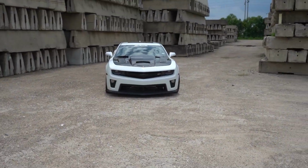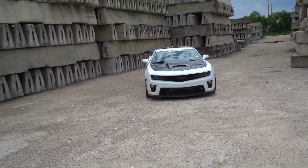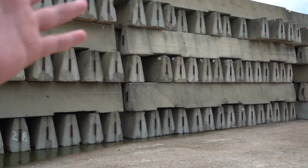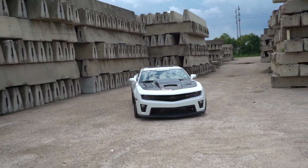I'm gonna kill myself getting in and out of this car, dude. The roll cage, I'm like, I'm big. Like, I gotta figure something out to build a race car. But look at this location, it's pretty cool. Industrial looking, concrete barriers galore. The Z01 looking pretty.